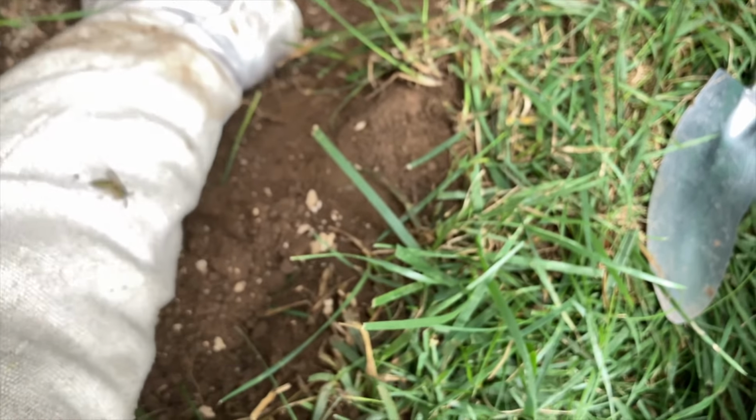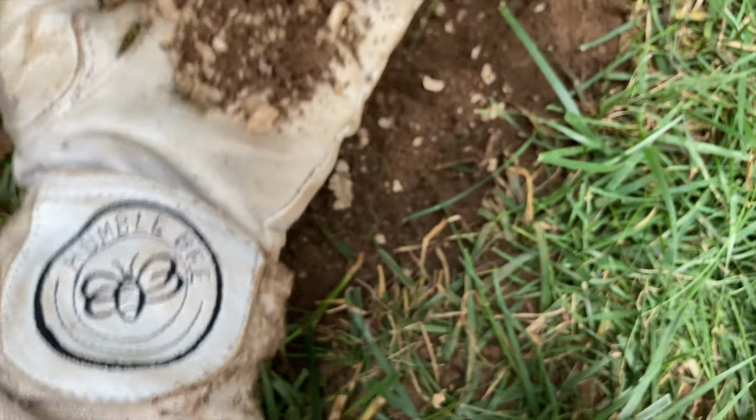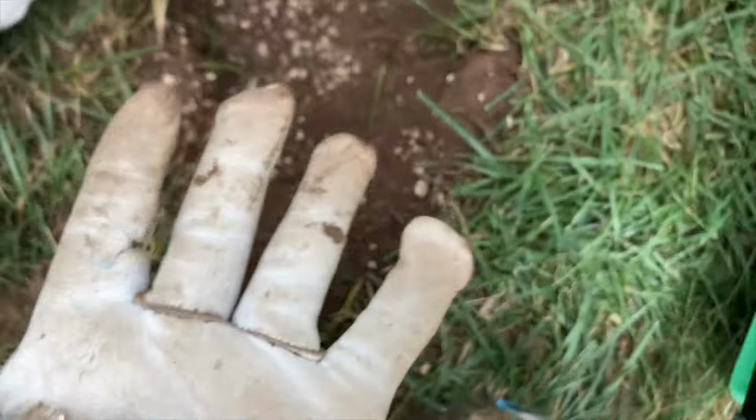And we're going to look for more nests. Looks like we might have more in this section. Okay. Got it. There's another one on your side. Okay, cool. Up there. Farther up.